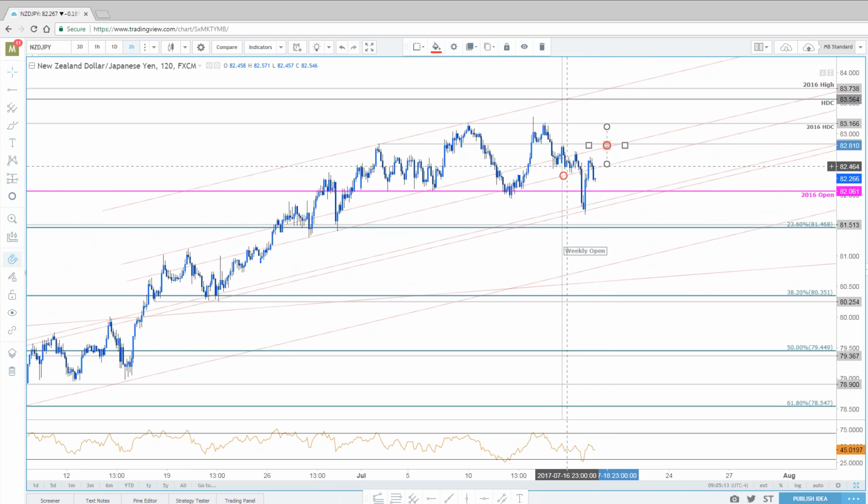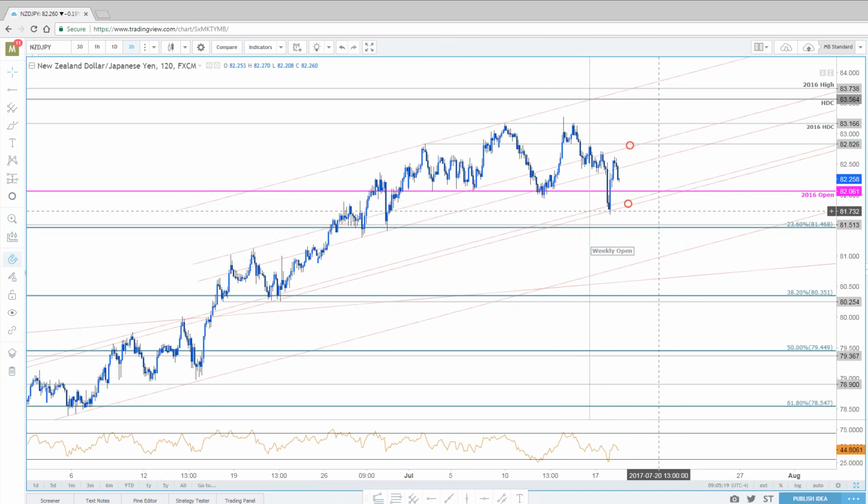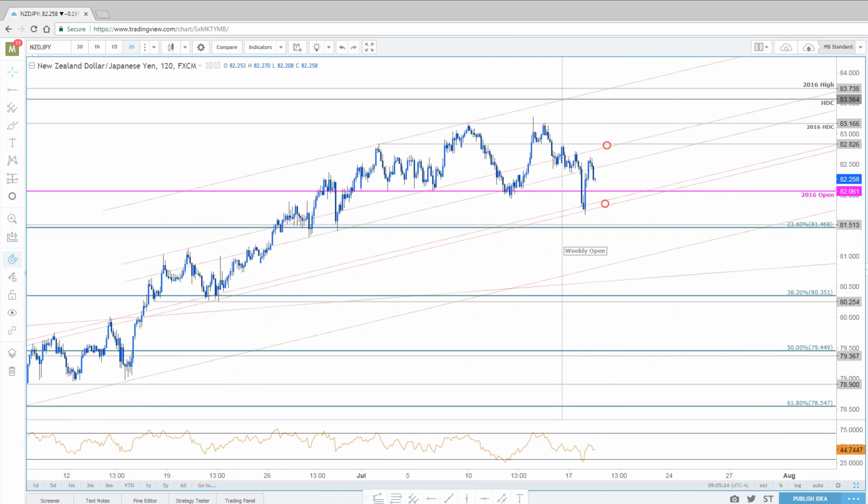Resistance at the weekly opening range high. Support's going to still be with the parallel here. Watch for a break of that range. That is number 7. Number 8, real quick, Euro Aus.